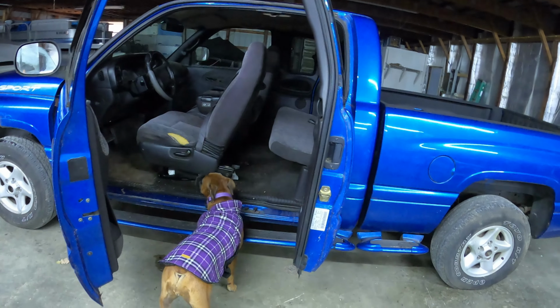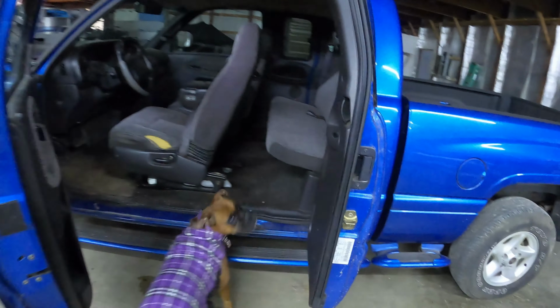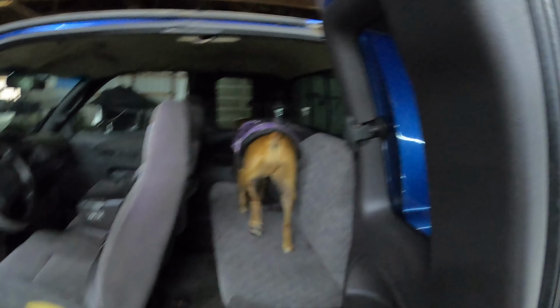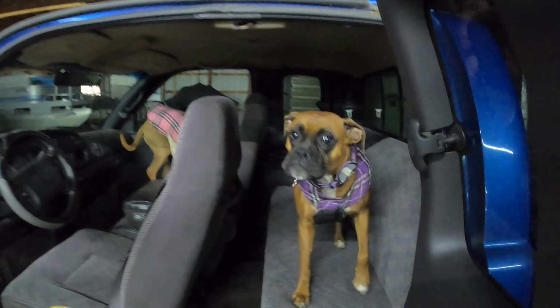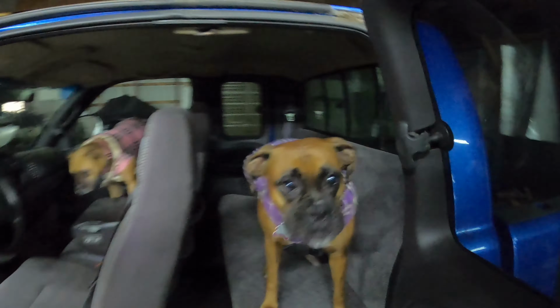He really wants to get back in the truck. Look at that. You want to get back up in there? You like the Dodge? Wanda, I'm talking to you. Get up in there. So far, I think Thea and Wanda like the Dodge. Yeah, look at them. They're checking it out. What do you think of the Dodge? It's a no-go? Okay. It's a no-go.